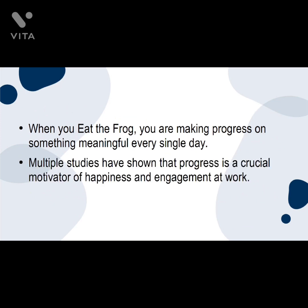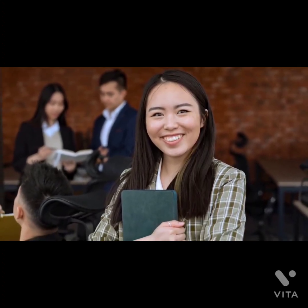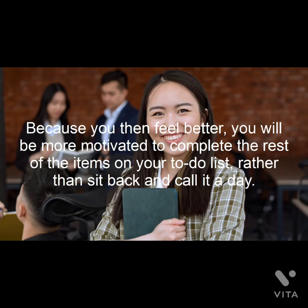Multiple studies have shown that progress is a crucial motivator of happiness and engagement at work. People feel good when they follow through on things they intended to do. When this happens, it becomes easier to handle these tasks. Because you then feel better, you'll be more motivated to complete the rest of the items on your to-do list rather than sit back and call it a day.